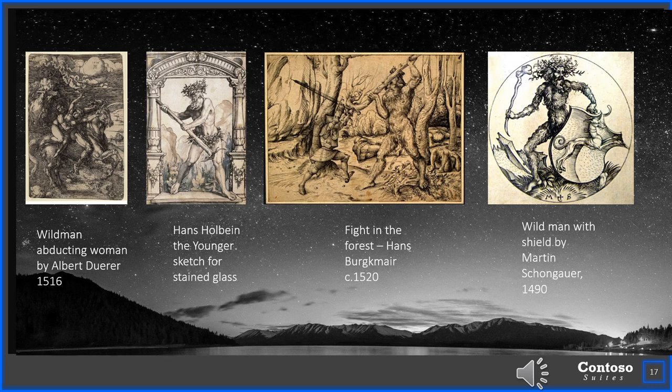Inevitably, I suppose, wild men and women and woodwose tend to be conflated all together, and are an interesting subject for artists. And here's just a few historic examples. We've got a wild man abducting a woman by Albrecht Dürer from 1516. Hans Holbein the Younger, a sketch for some stained glass. A fight in the forest, Hans Burgkmair, about 1520, that one comes from. And on the far right, Wild Man with the Shield by Martin Schongauer in 1490.